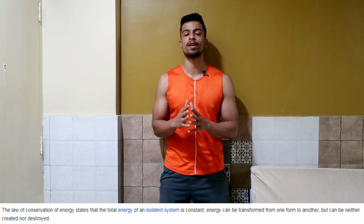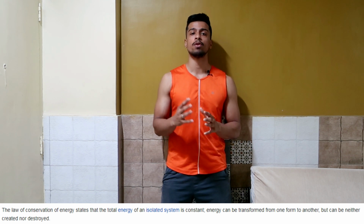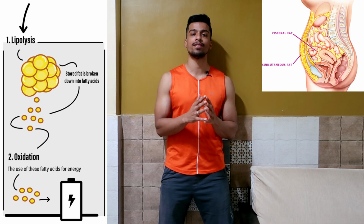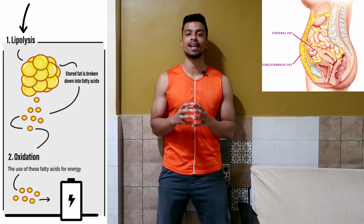It can only be converted from one form to another. So now the energy which we want to use is the fat storages. So once you are in a calorie deficit, then your body will start using this fat as a fuel. So that's the process when you start losing your fat.